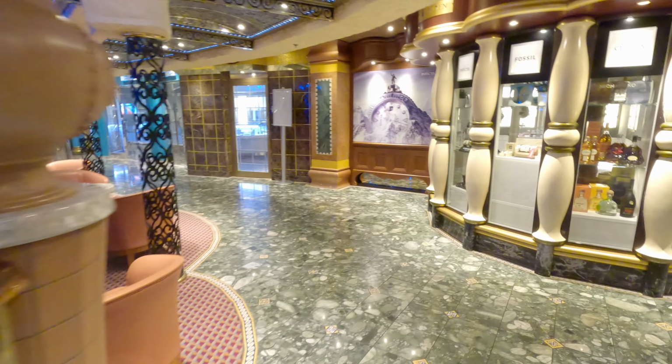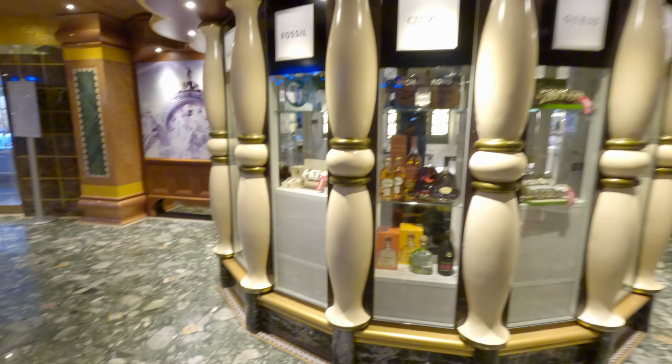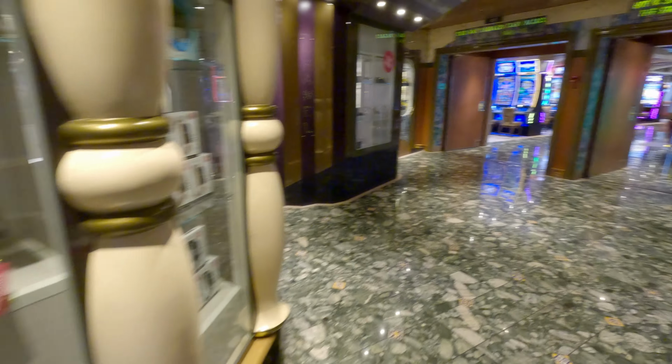I don't even know what deck I'm on, but I just did the muster station, so now I'm gonna go to deck 9, see if I can get a beer. At least I think it's deck 9. There's always a bar by the casino, so I just found the casino. So let's go find a bar.